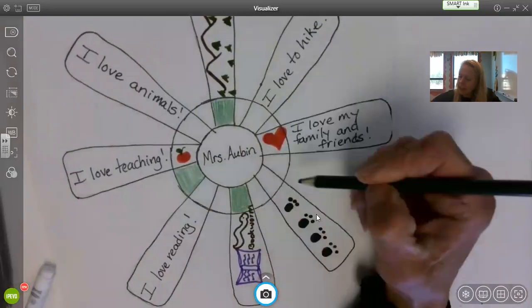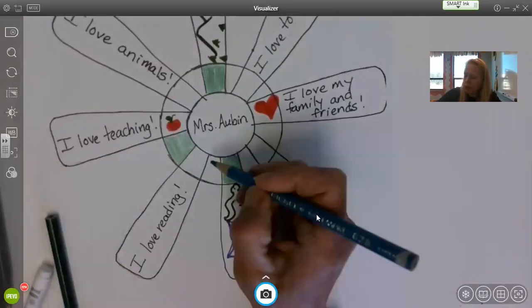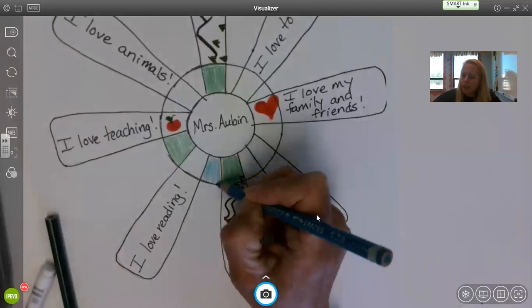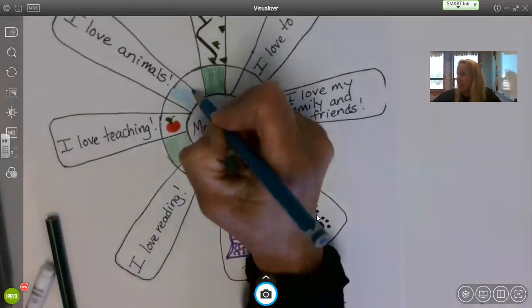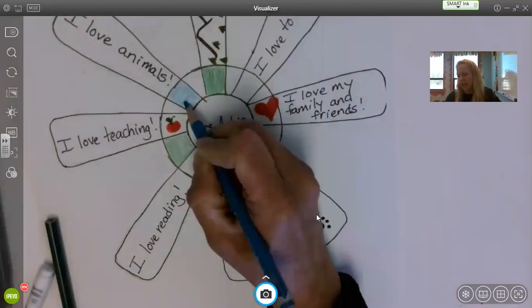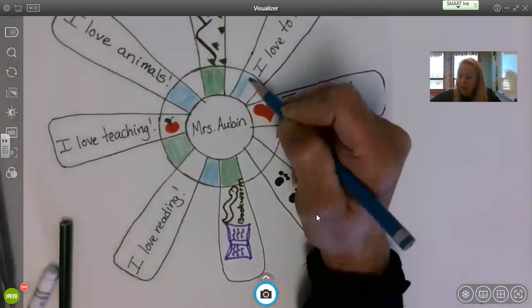All right, so I've got some green in there, and now some blue's kind of one of my colors. I'm gonna add a little blue. You could do a pattern if you want, you don't have to. I think I'll do this one blue. I do love yellow. You'll see in the classroom there's a lot of yellow because I like brightness. I like the sun and it makes me happy. So that would tell you something about me.